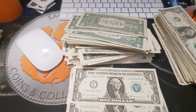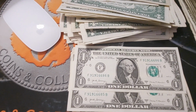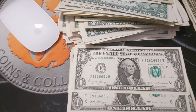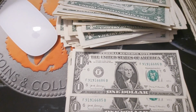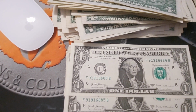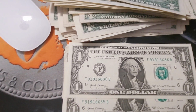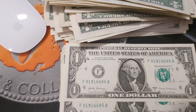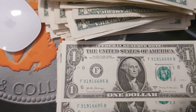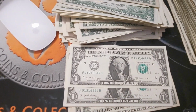Alright, I did not find them consecutively, but I remember seeing a number like this before. It ended up making a consecutive pair where you have 6685 and 6686. That's also a cool thing to find every once in a while. Find consecutive pairs. Alright, on to the next.